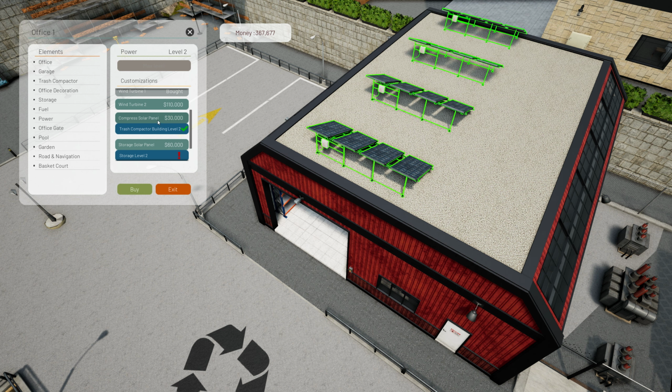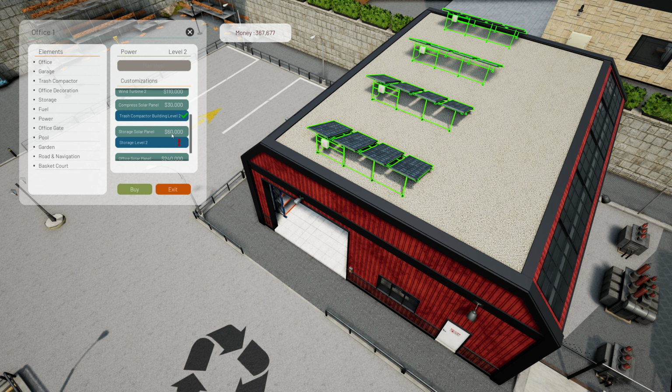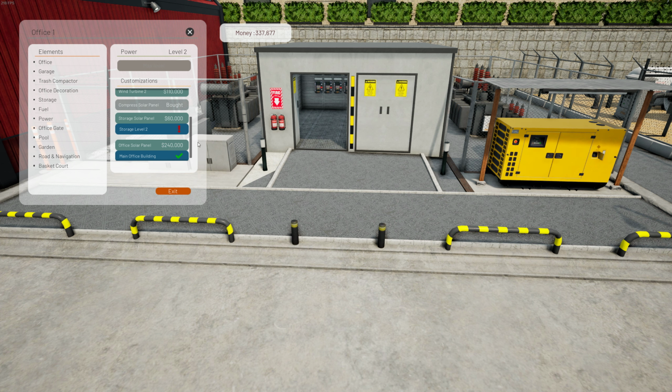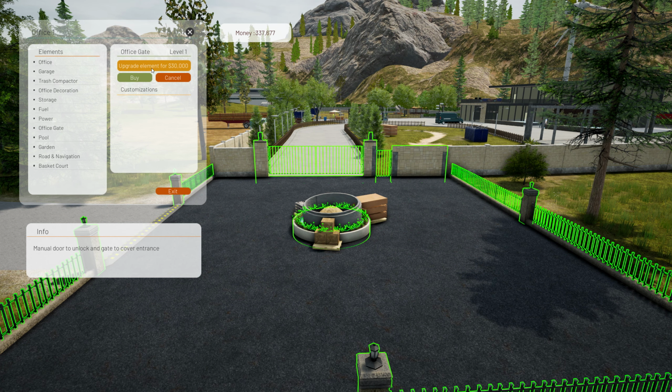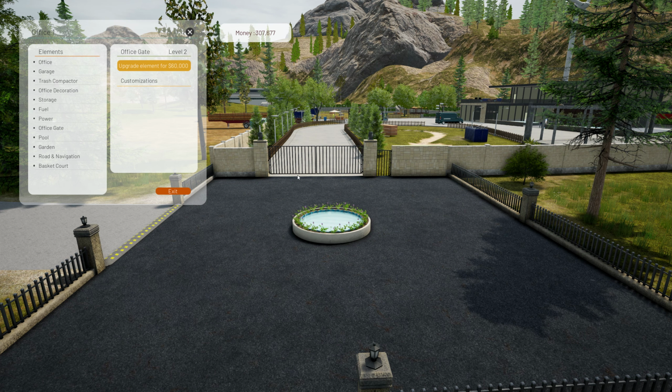Could put solar panels on there. Battery level 2? Yeah, I don't want to spend that much money right now. But I think I will put solar panels on there. Okay, so I've upgraded some power. The office solar panel, that's what I really want, but I don't want to spend that much money because I'm going to need it to build that huge house. Okay, office gate. I don't really feel the need. I mean, I guess I could. We'll go ahead and buy that, just to make it better.